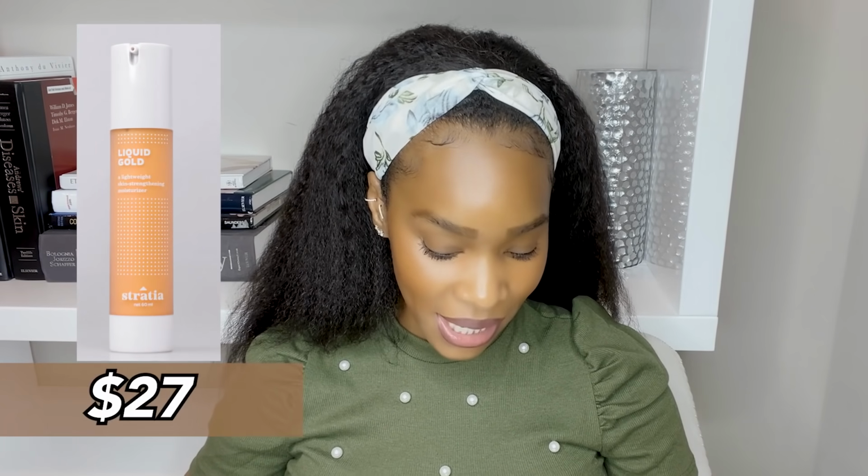So the Ultra Repair Air is another good one. This is by First Aid Beauty. And then another one that's really good and lightweight is the Stratia Liquid Gold. This one is $27 and it is super rich in unsaturated fatty acids, or vitamin F. So this kind of caps off the lightweight moisturizers.